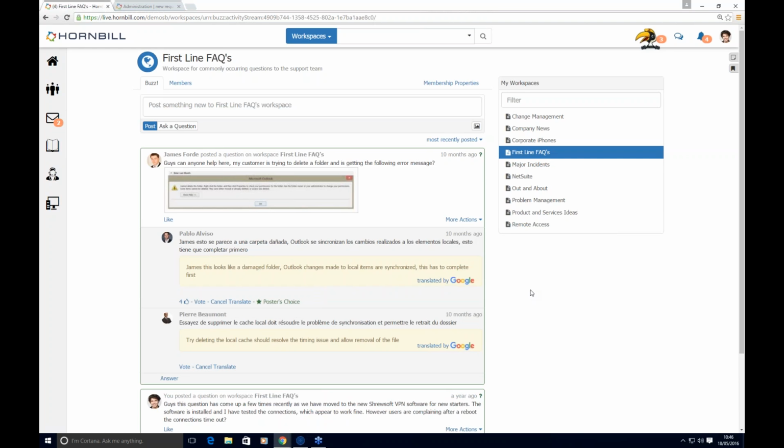Now, all of that is great in the here and now, but what it really does is leverage all that communication that maybe traditionally happens outside of the tool in email or in discussions by the coffee machine, and bring it back into the tool so that we can capture it and reuse it.